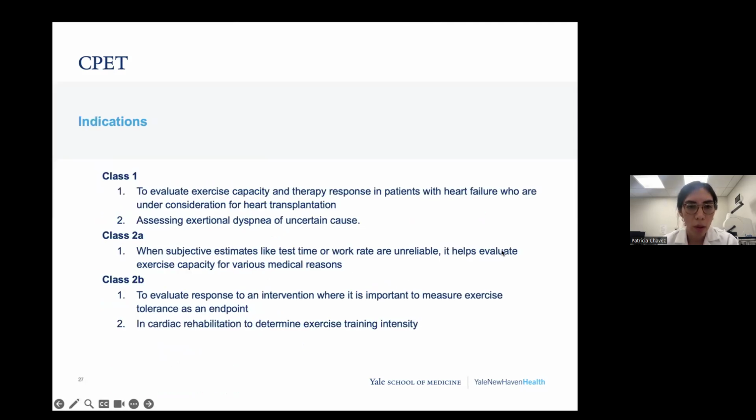And what are the indications? As a class 1 indication, it is used to evaluate exercise capacity in patients with heart failure or that need consideration for heart transplantation. It can also be used for assessing exertional dyspnea of an unclear cause. If you have excluded everything else and you still don't have an answer, then it can be used for that. And unfortunately, it's underutilized for that reason. A class 2A indication is when subjective estimates are unreliable, and a class 2B indication is to evaluate the response to any intervention where it's important to measure exercise tolerance as an endpoint.